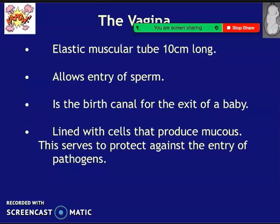So the female body actually sees sperm as an invader. It recognizes that it doesn't have the same DNA as it, and just sees it as something that it needs to destroy.